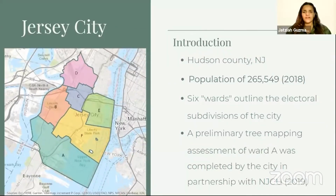So this is just some background information on Jersey City. Jersey City is located in Hudson County, New Jersey. It has a population of 265,549 citizens since the 2018 Census Bureau. There are 6 wards outlining Jersey City. In the summer of 2019, Jersey City did a collaboration with NJCU on tree mapping within Ward A.